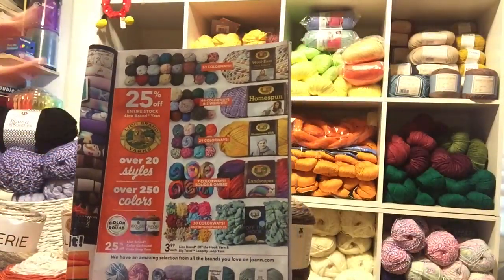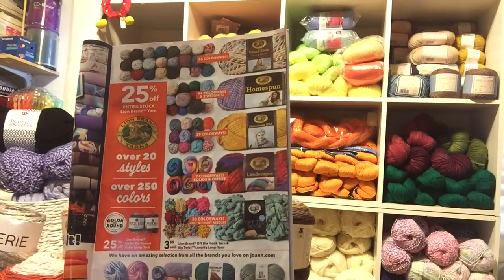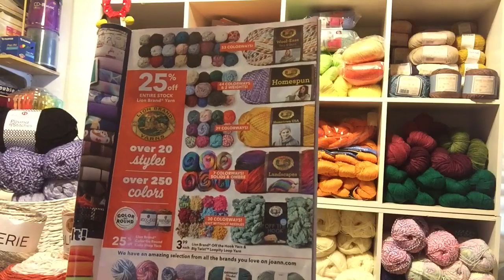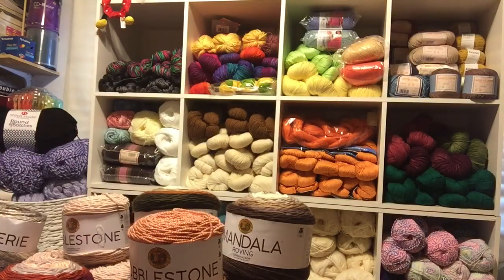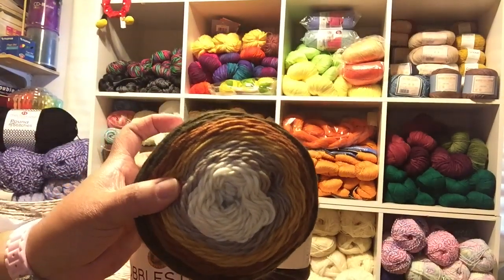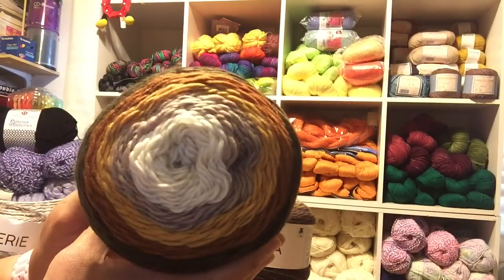Now I'm repeating myself because I already did this when I was sitting down in JoAnn's. So I'm going to stop myself right now, and I'm going to show you what I picked up, because I did make some changes before I went to the cash register. I had found some yarn on clearance. And why am I so excited? Because I found so much brown yarn. Brown is my favorite color.